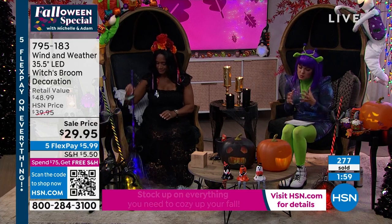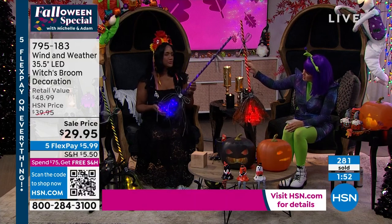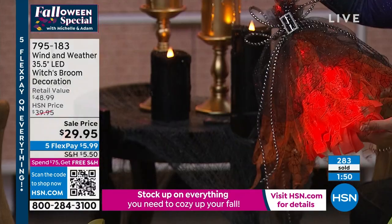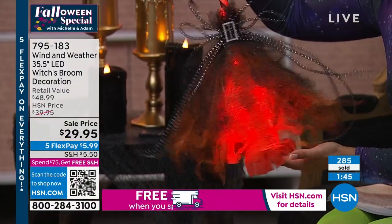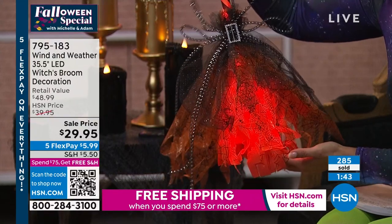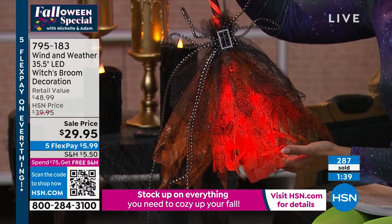But the shows like this are so fun because where else are you going to find something this unique? Honestly, what store are you going to find this? Well, you might find it at the other store, but it's not going to be pre-lit. It's not going to have the entire stick where it's illuminating. Just little touches like that. So that's what I love. Oh, my little spider's on here.